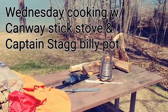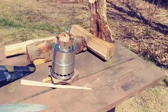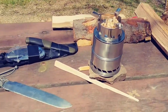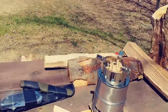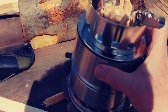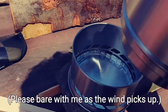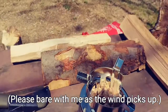Okay, still pretty windy out here. I've got the Canway stove loaded up if a chance offers itself. So I have it sitting on a rock because I don't want to damage the table, and even beyond that, what some people had said in the reviews they wish it had, I made a little ash catcher out of a pie pan. So there it is, it's loaded up.